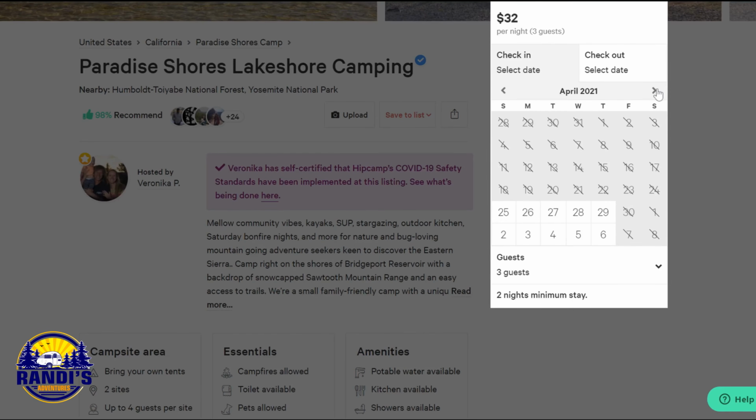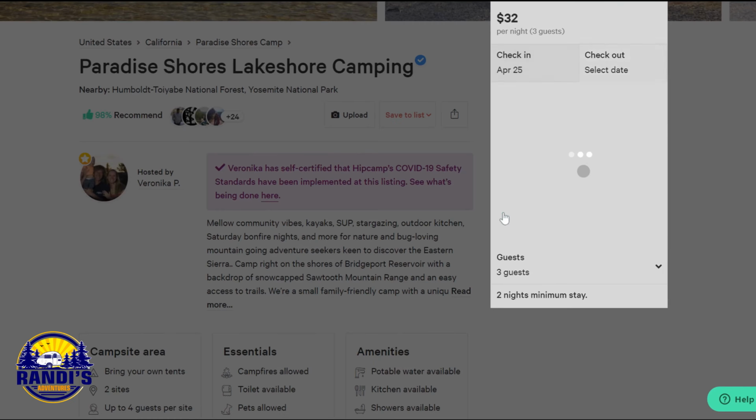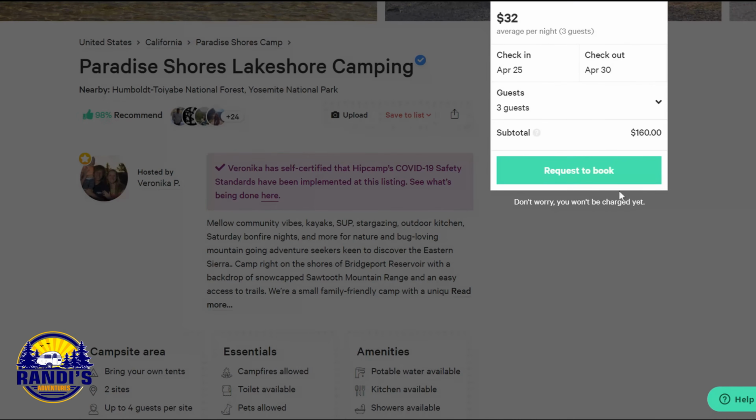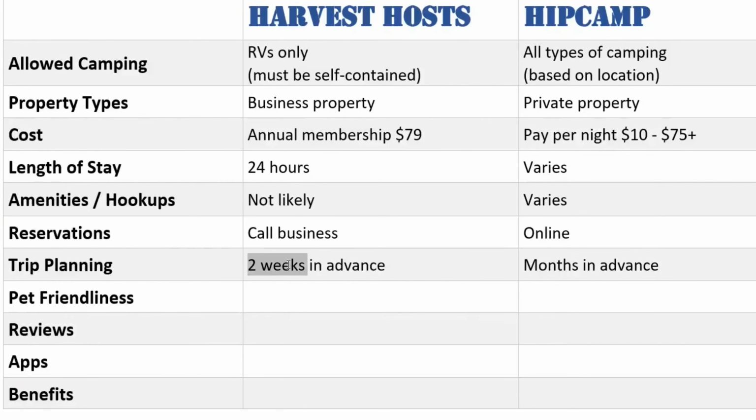On the other hand, a Hipcamp reservation could be made months in advance, and probably the earlier the better, especially for popular camping spots. You can book a Harvest Host location 2 weeks in advance, while at Hipcamp you can make a reservation months in advance.